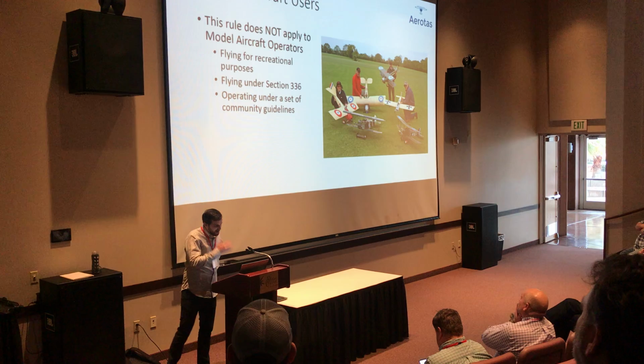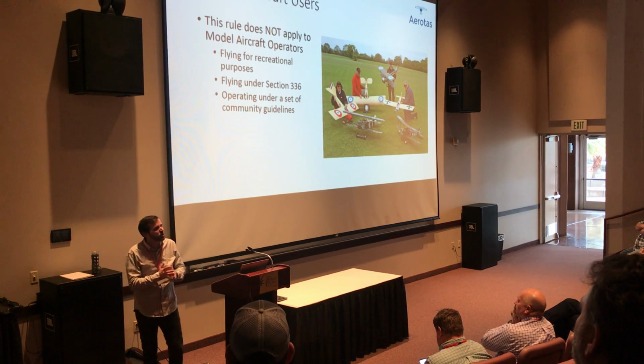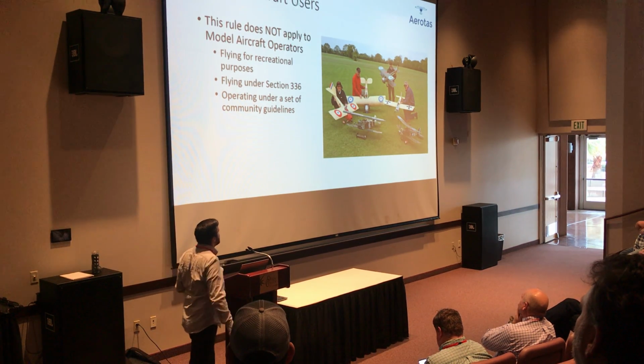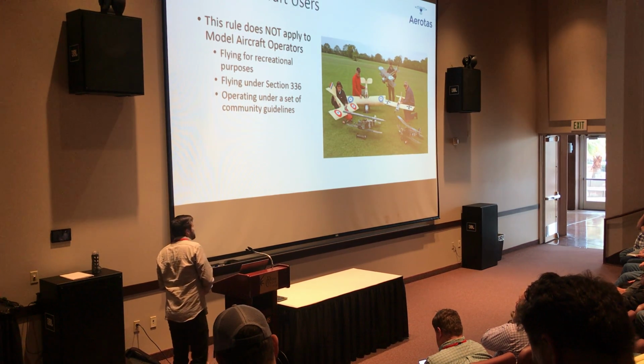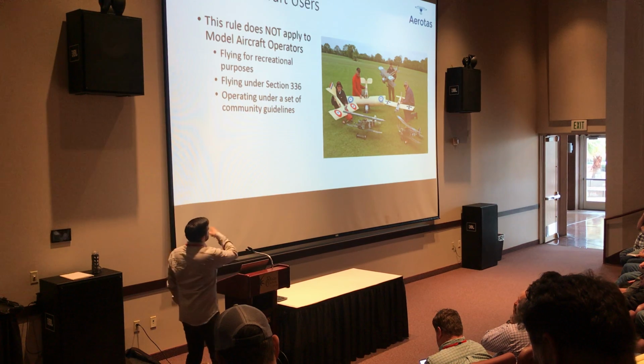All right, model aircraft users. This rule, Part 107, applies only to commercial operations of UAVs, not to these guys with their model airplanes. They operate under a totally different set of rules. It's called Section 333. No, that's not a 333. I forget the number for model air. 306. That's right. They're 306.